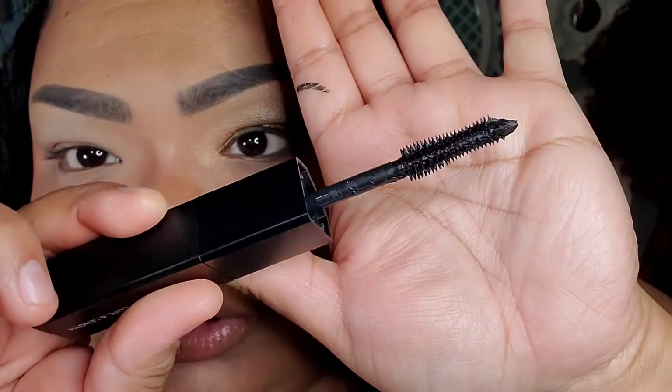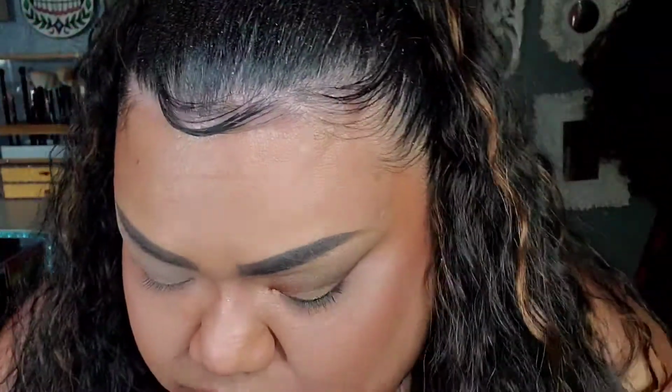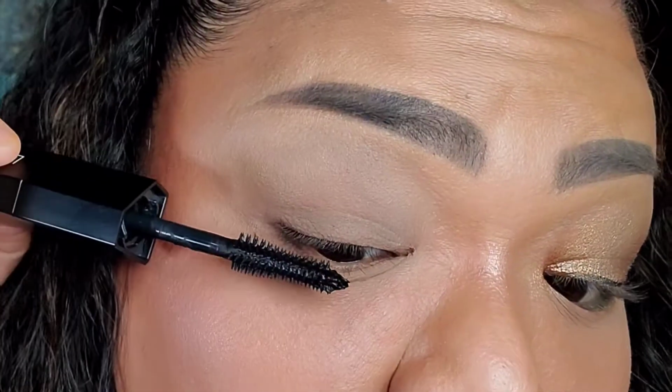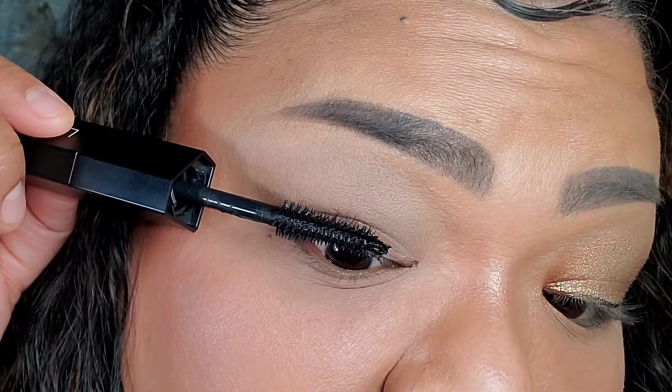How to use. Use the volume side first before layering on the curl length side for the ultimate lash. Volume first. So we got volume right here. Okay, there's the volume. Here's the volume brush. That's what she looks like. Okay, so we're gonna do this side first. So I'm gonna do no curling. Volume first. Okay, girl.